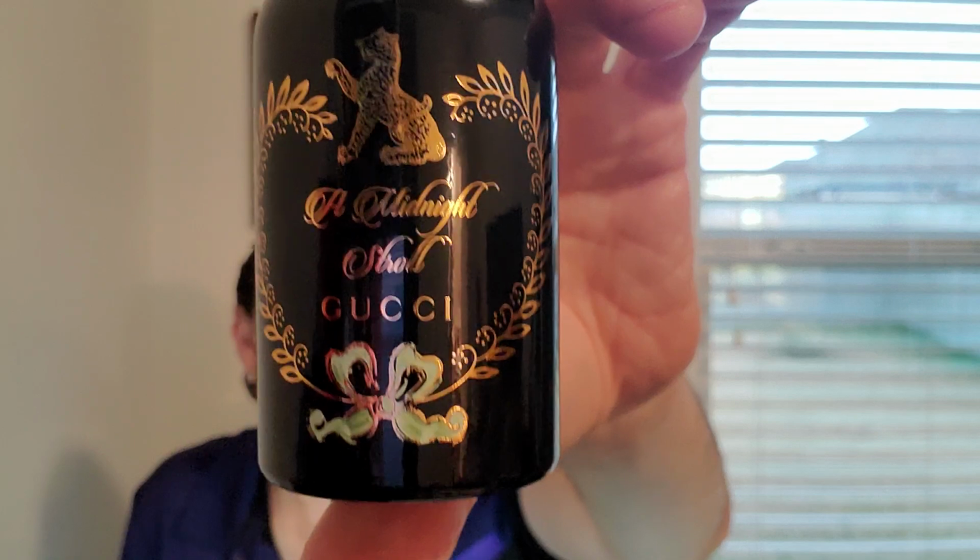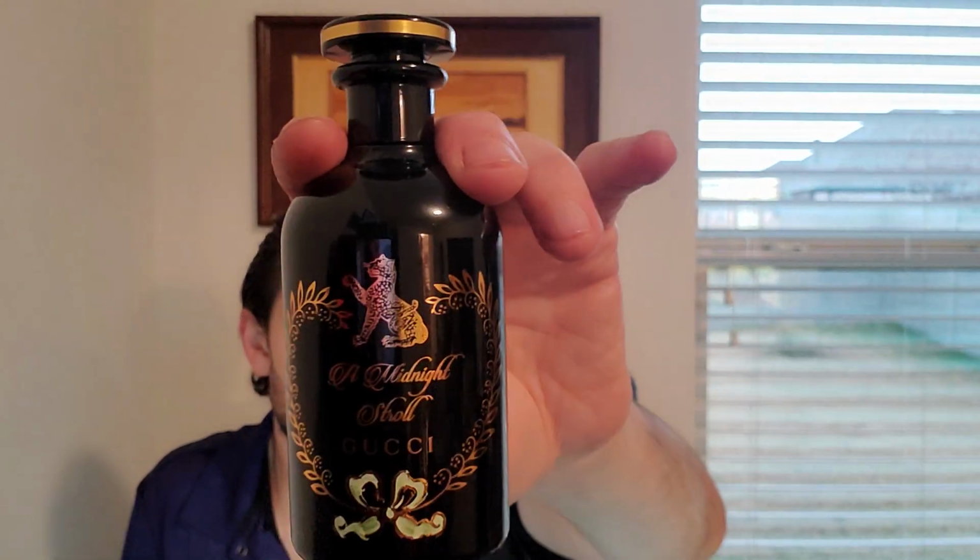Next is a niche fragrance that is very expensive. I think Gucci's a little insane for what they ask for this, but it was done by Alberto Morillas. It is in their private line. I don't know what they even call this private line, but this is a fragrance called A Midnight Stroll. And this is also a very simple fragrance. They have done one of the things that I hate most in modern perfumery, in that they only give you 3 notes. I like to know more about the fragrance.